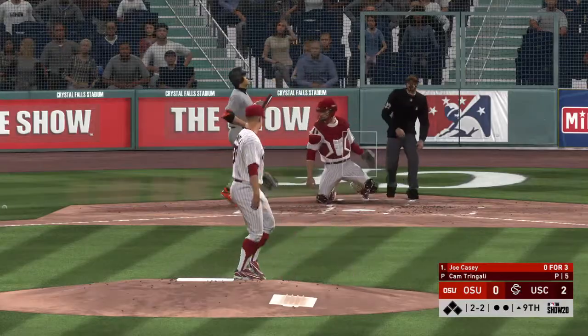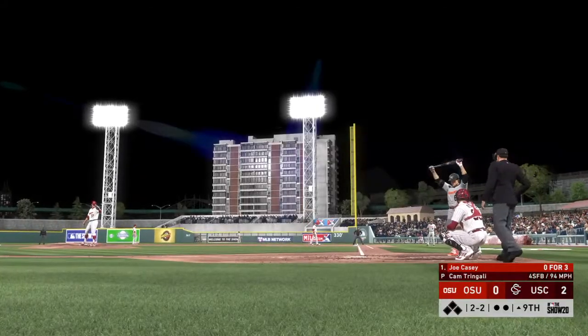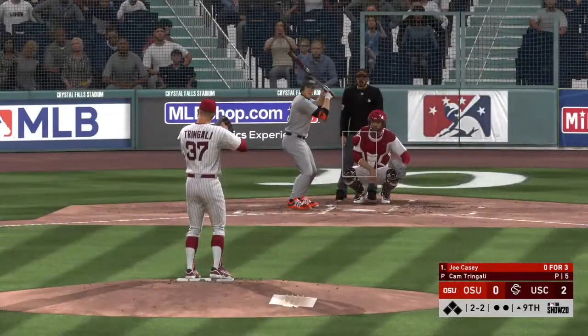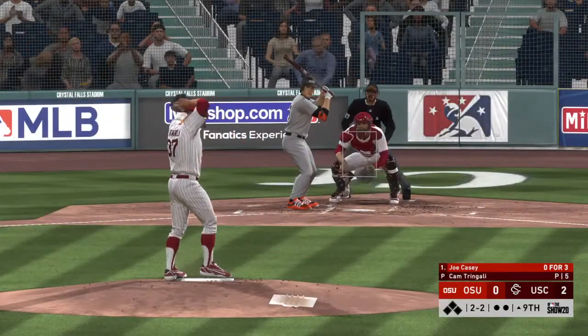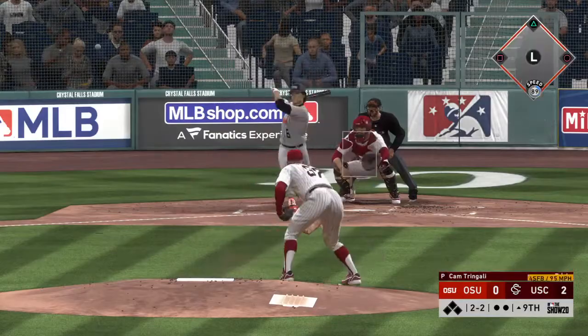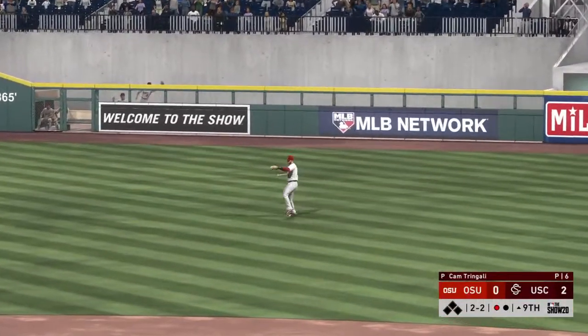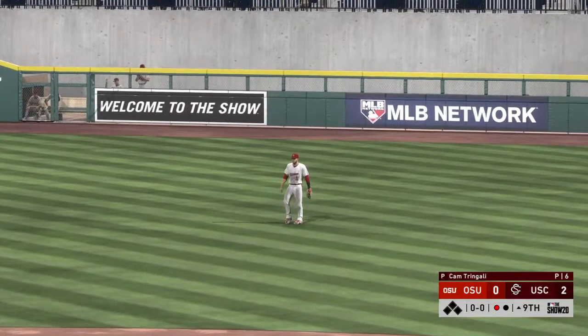And a fastball in the dirt that's taken for a ball. Hey, expect a challenge right here. Does not want to run the count full. He pulls this one into right. Number 11 is there, and he'll bring this one in.